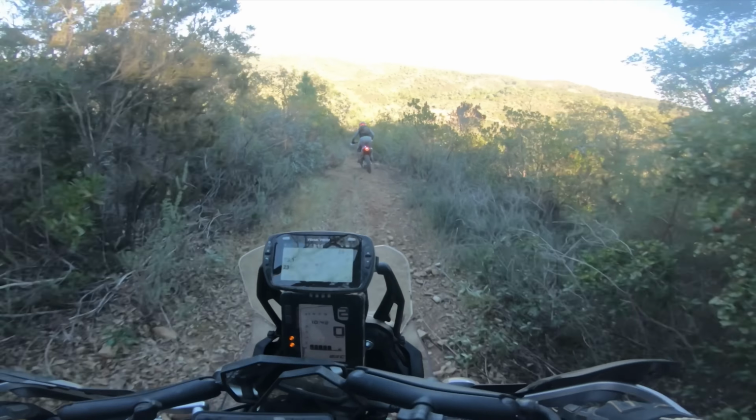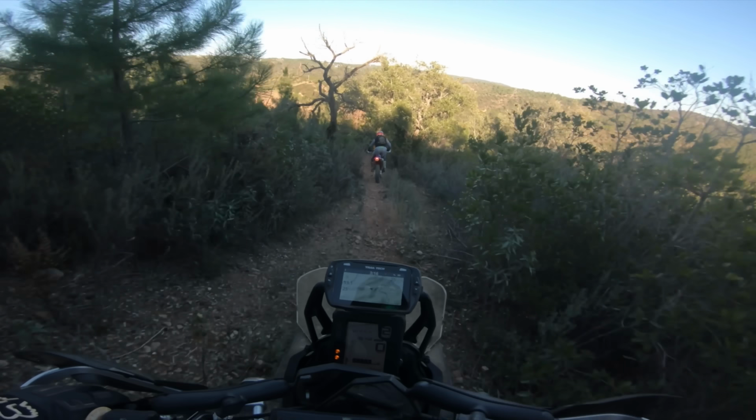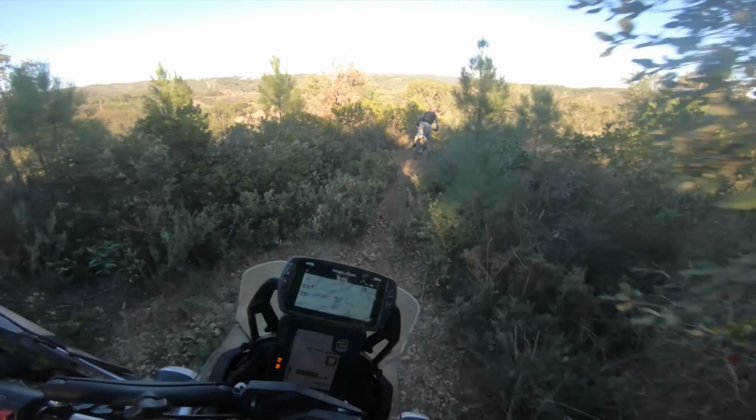With the big bike, the one thing you really got to be careful of is picking out that big stone under the rear wheel. That would be catastrophic.